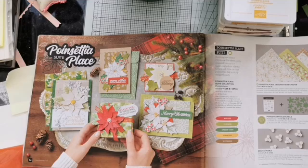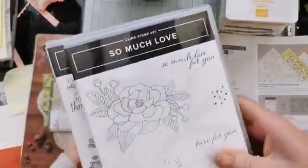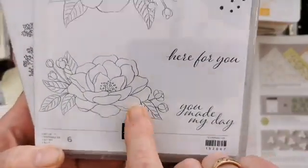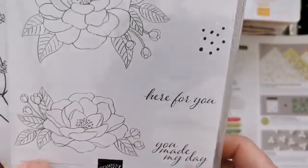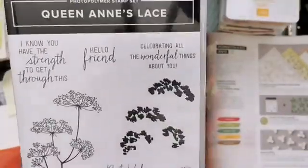Well, ladies, and any gents that happen to be watching, the stamp sets have arrived. They are in the building. Aha, they're here. So the stamp sets that you get free at the moment with this promotion are the So Much Love stamp set, a great little stamp set for colouring in. You could watercolour it, use your pens, emboss it. And you've got the Queen Anne's lace stamp set.